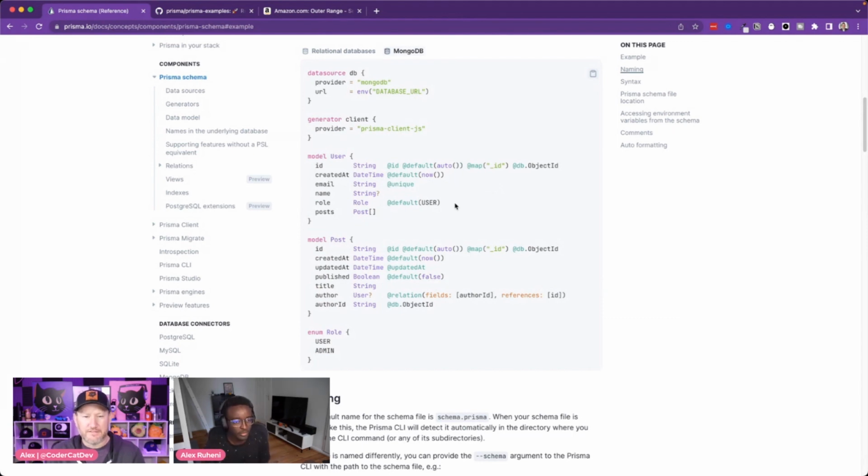Gotcha. Yeah. That's interesting that you can float in between these two different types too, between the relational types and then Mongo being collection or document based. With this schema, is it actually generating the tables underneath when you run that? What does that look like? Is that the migration step?